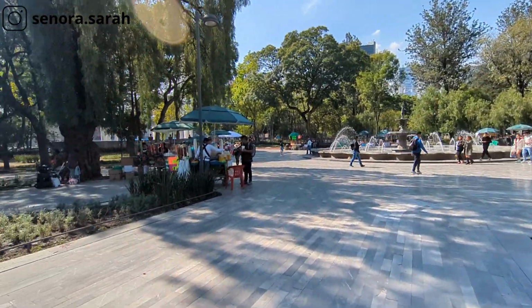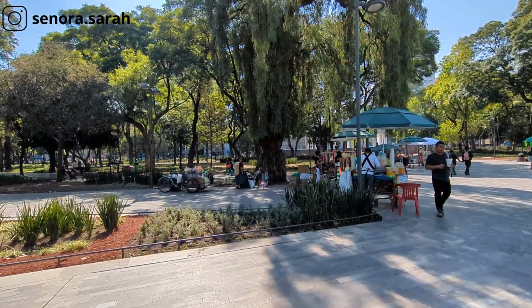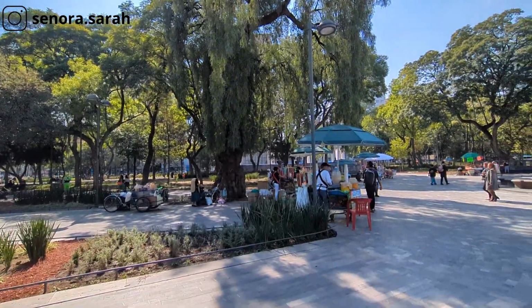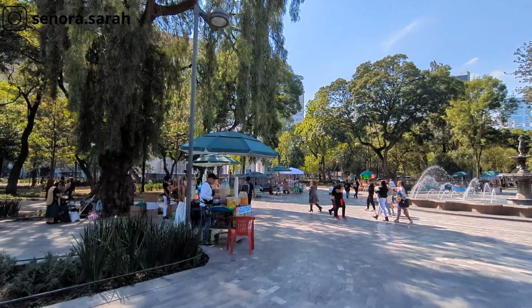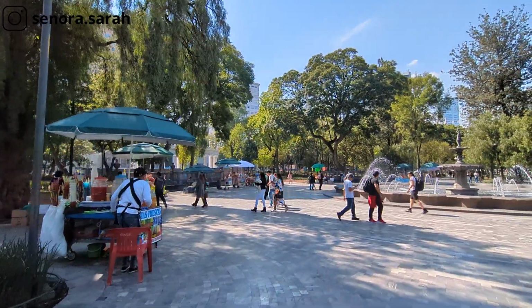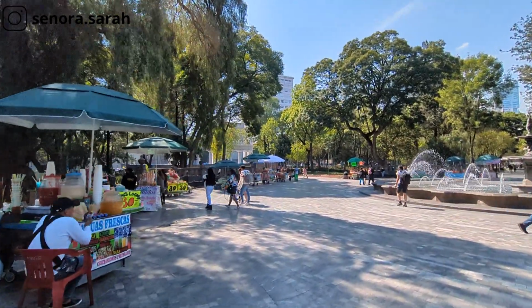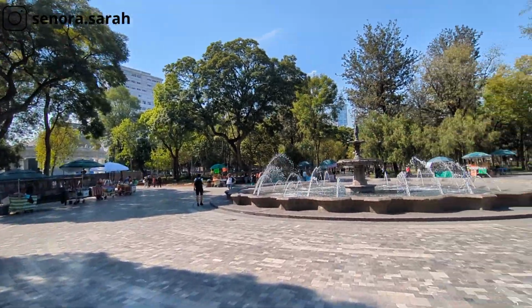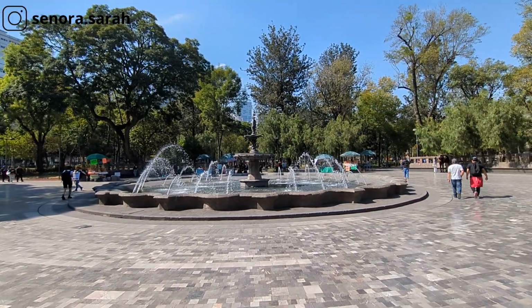Alameda is particularly beautiful if you can visit at night, when there are often lights of different colors in the fountains, making it look especially pretty. Are you getting hungry while you're walking through Alameda and maybe you're seeing some of the munchies that they're selling there? Don't buy those. They're inflated, double the price of what you would get elsewhere.